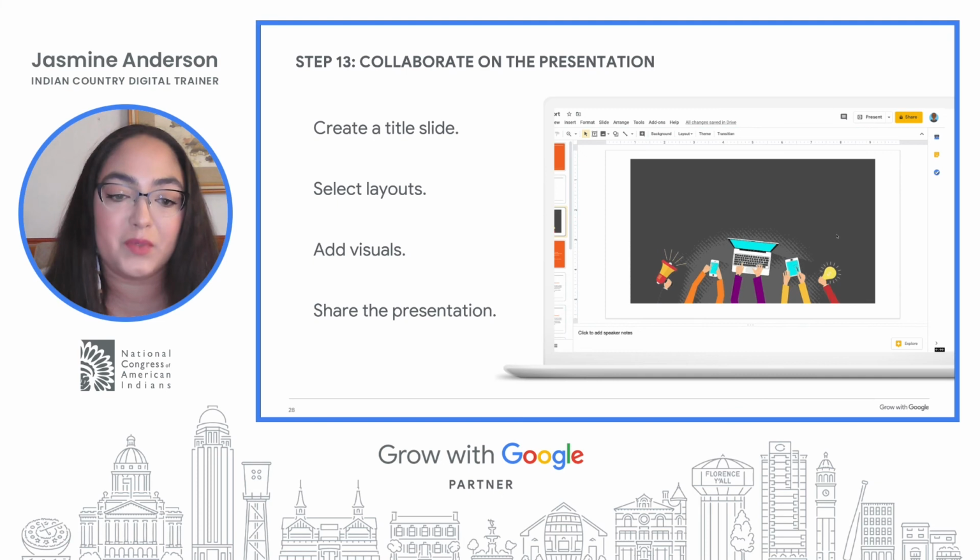To better showcase how this works, the image on the right shows a user sharing the slide deck with a colleague. They select Share, type an email address, and choose Edit Access.